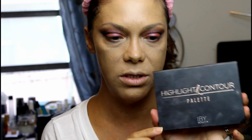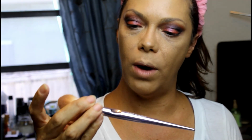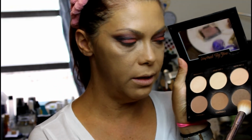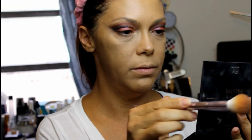For contour, we have the Ibby Beauty or IBY. I never know. It's an indie brand. I think it came in like a BoxyCharm or something one day. And I'm going to use a Wet n Wild little brush that I use for contour. And I usually do mix contour 2 and 3 together. So I'll go into a little bit of both.